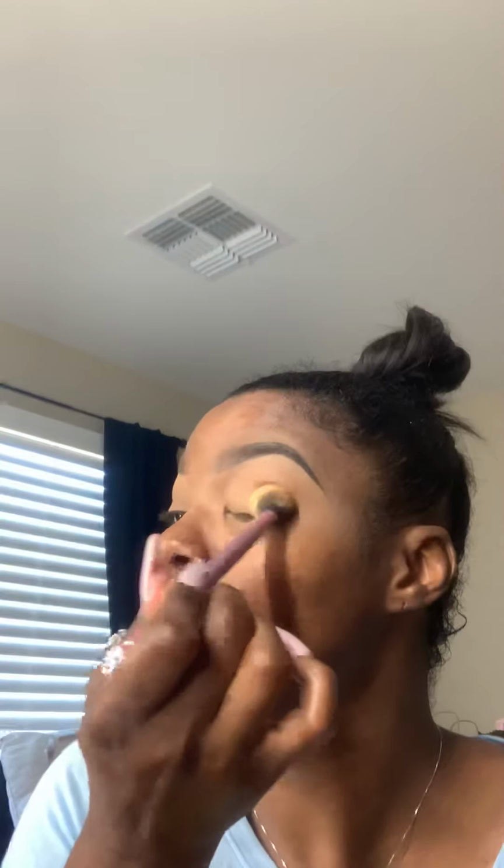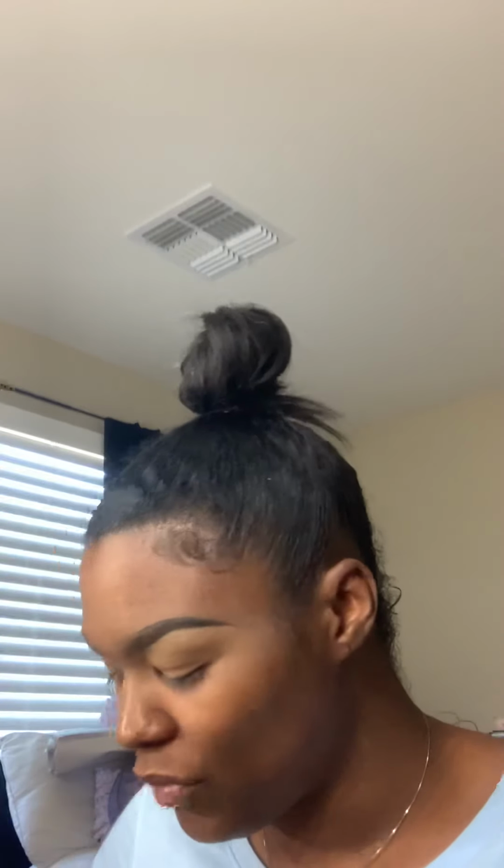So I'm going to go in with some setting powder, and this is going to be Sasha in Buttercup, just to set my lid.